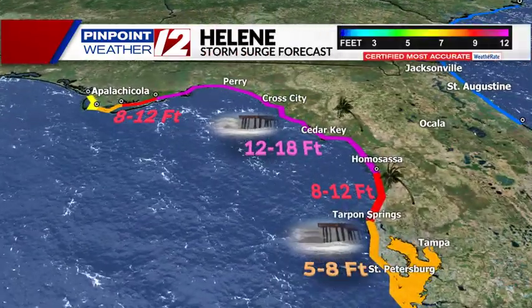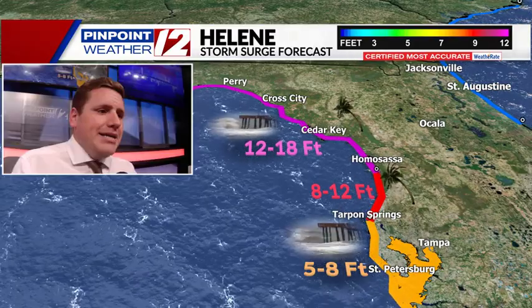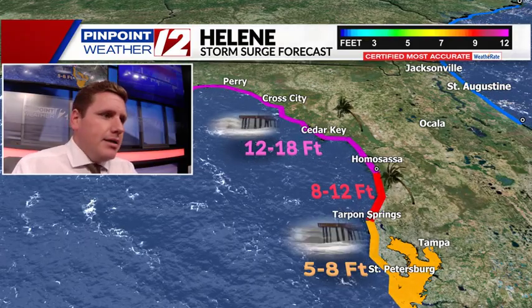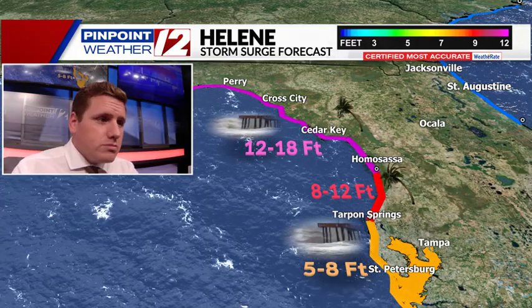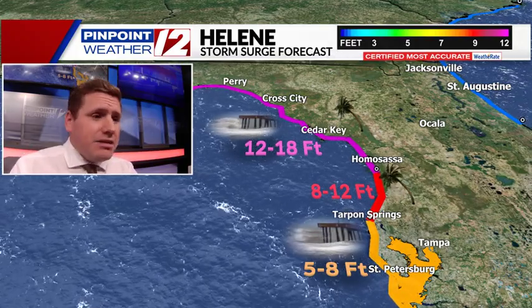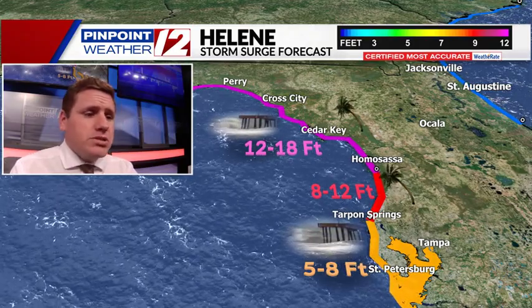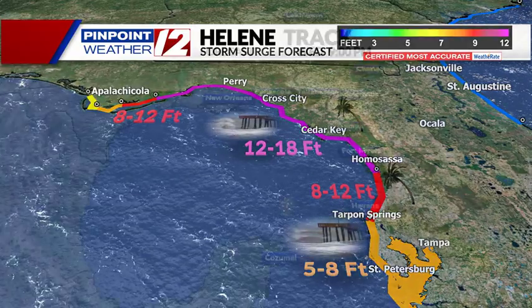Helene, the storm surge forecast. This one has actually increased as of this evening. These numbers, 12 to 18 feet from Cross City down towards Cedar Key, and up towards Perry. Again, this is some life-threatening storm surge down here, and even down as far as Tampa, St. Petersburg, seeing impacts, again, 5 to 8 foot storm surge in and around the harbors and the bays. So something to keep in mind as well for this.